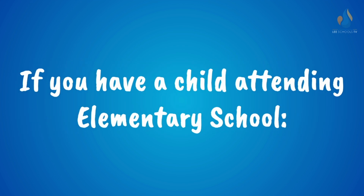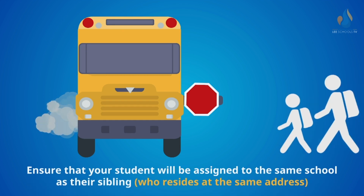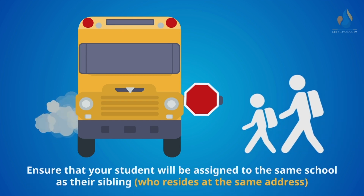if you have a child attending a Lee County Public Elementary School, siblings of students who reside at the same address and are already enrolled in a district elementary school will be assigned to the same school through student open enrollment.